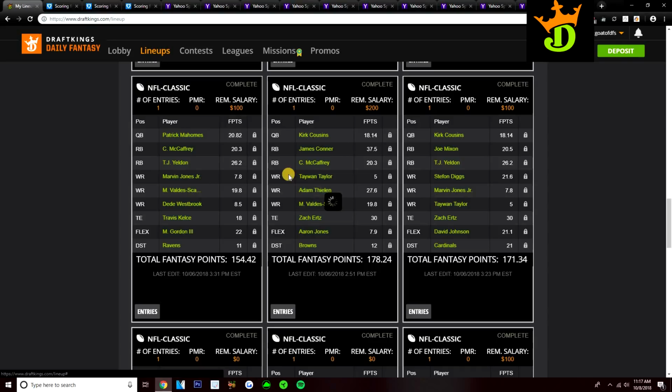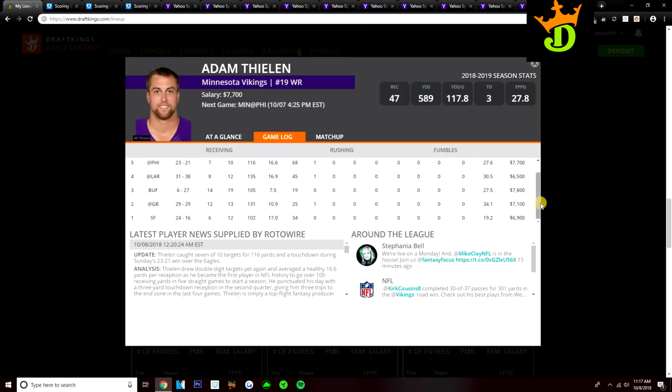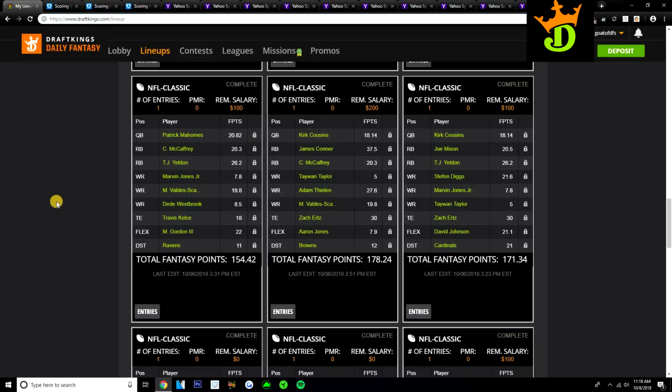Look at Adam Thielen's game log. This dude's been incredible for the Vikings. Getting at least 10 targets a game. He's eclipsed over 100 yards in every single game. Just one of the most consistent options for fantasy. And he really wasn't priced like it, $7,700. A little bit cheaper than some of the guys like AB, Julio, all them. Definitely Adam Thielen, going to be a guy we have to consider every single week, with just how much volume he gets.